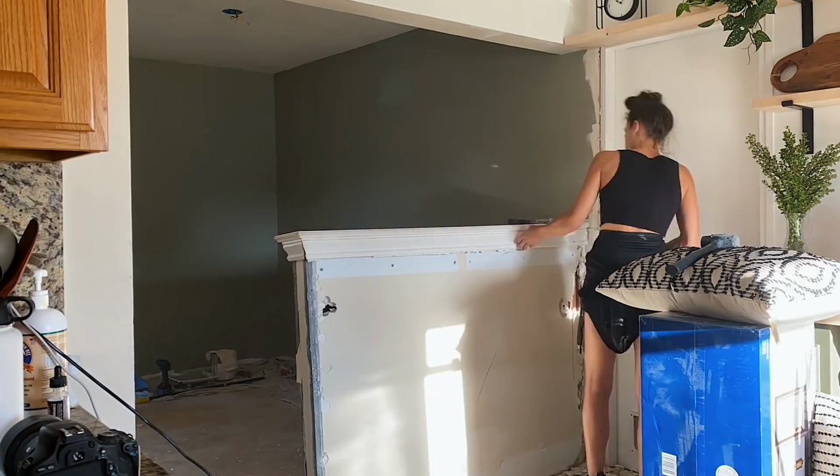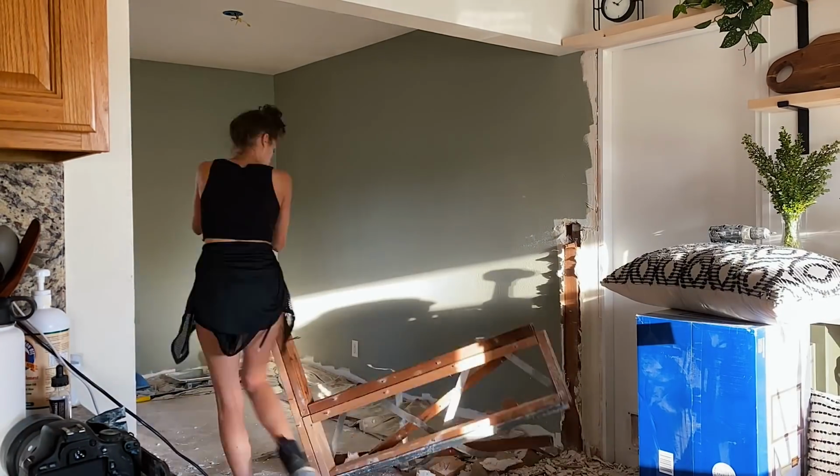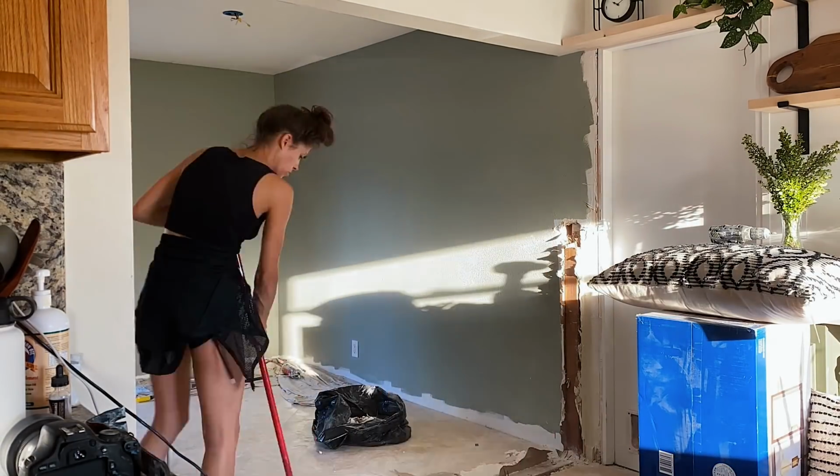We will be opening up walls as well. Hopefully, I'm very excited about this. We just wanted to make it breathe a little bit more and make way for a mini bar that we are going to be DIYing a little bit later, which is very exciting.